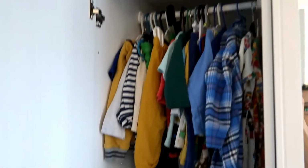We've got a main bit, it means we can have main clothes in one bit of the wardrobe, and we've actually been able to separate off another bit of the wardrobe for Albert, so he has his own little wardrobe within our wardrobe, and that is good enough.